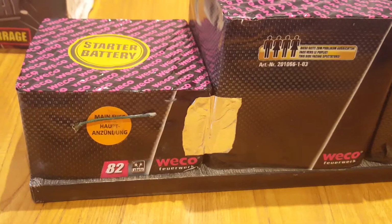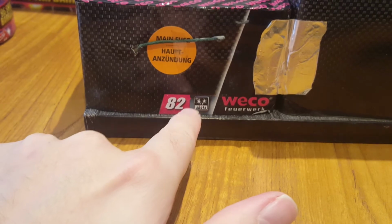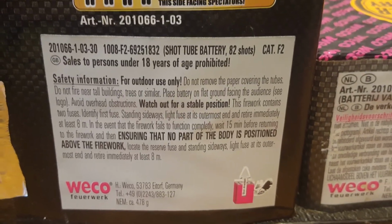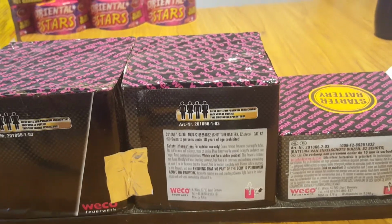I think it's a Cat 2, so we'll try and open this now. Hang on, I'll just pause. So, yep, back again. Single fuse in, and then 1, 2, 3 cakes. And the NEC, I just saw it a minute ago. Is it round the back? Here. There you go, 478 grams. For something that's £20, it's an absolute bargain, really.